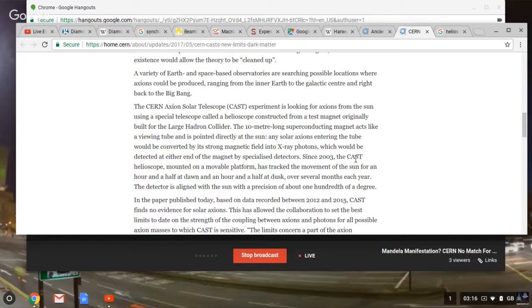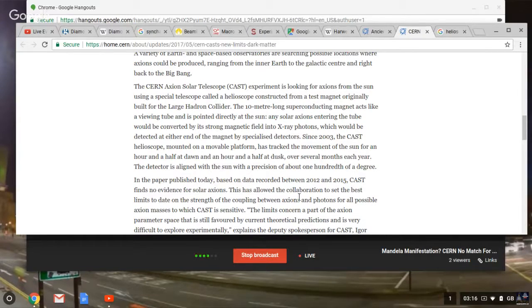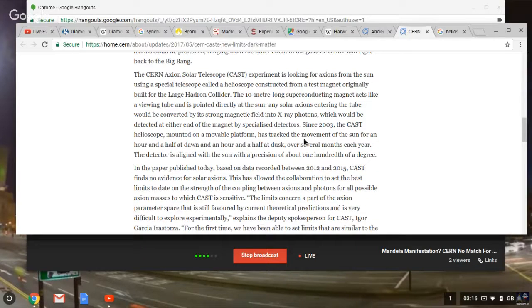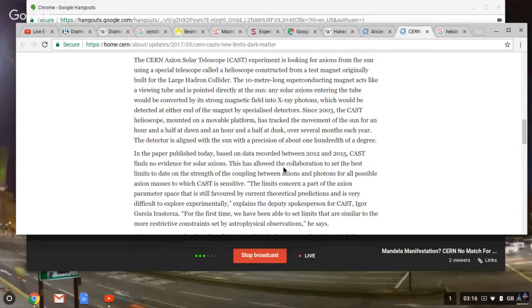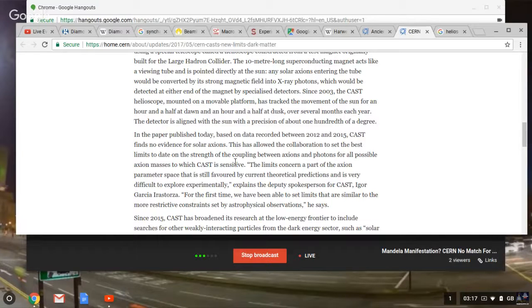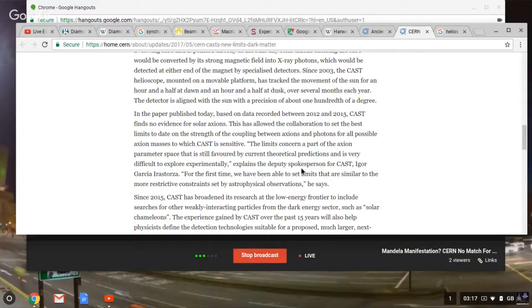In the papers published today, based on data recorded between 2012 and 2015, CAST finds no evidence for solar axions. This has allowed the collaboration to set the best limits to date on the strength of the coupling between axions and photons for all possible axion masses CAST is sensitive to. The limits concern a part of the axion parameter space that is still favoured by current theoretical predictions and is very difficult to explore experimentally, explains the deputy spokesman for CAST, Igor Garcia Irastorza. For the first time, we have been able to set limits that are similar to the restrictive constraints by astrophysical observations, close quote, he says.